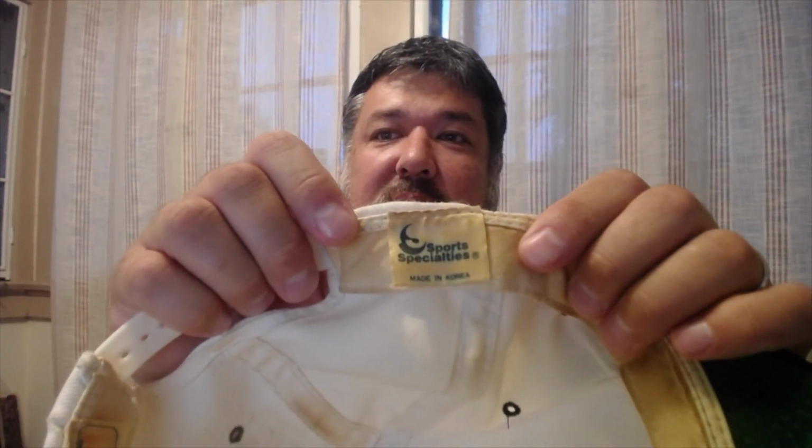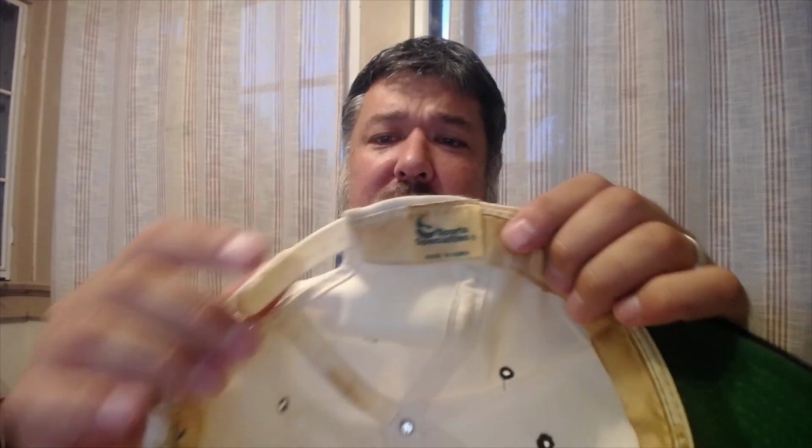But I'm going to show some comps on what is for sale right now with Sports Specialties and Detroit Tigers. They're kind of ridiculous. And there's some comps that have sold recently, but they aren't the same hat. There is nothing like this on eBay right now, especially with the white. So if I can get it clean, looking pretty good, you guys, this is the Sports Specialties tag, just so you guys can see it. Made in Korea.